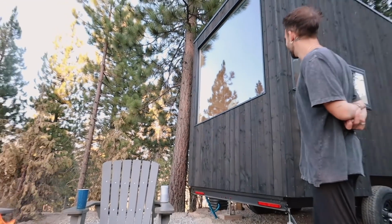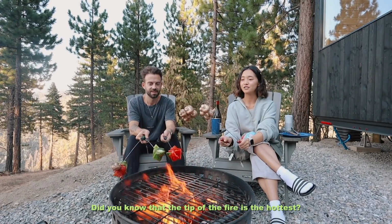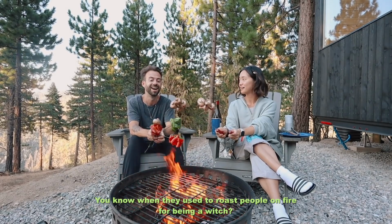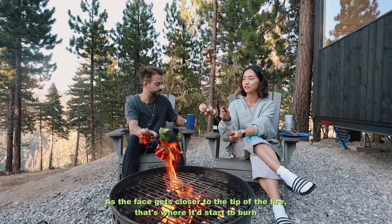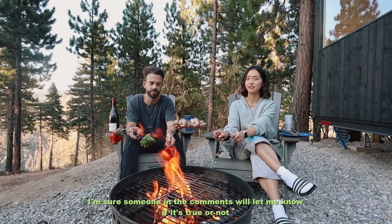Enjoying the view. We might be doing it slightly wrong, but still gonna cook, innit? Fun fact, did you know that the tip of the fire is the hottest? You know when they used to roast people on fire for being a witch. As the face gets closer to the tip of the fire, that's where it starts to burn. Actually, I'm not completely sure about this fact. I'm sure someone in the comments will let me know if it's true or not.